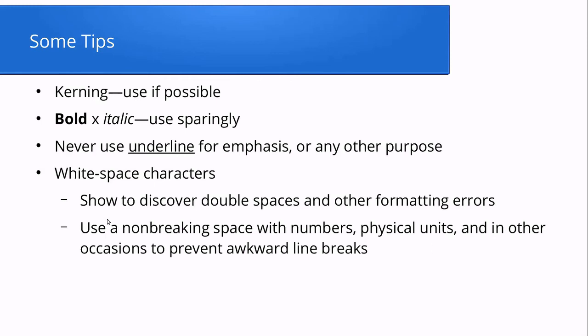And one more thing here is the non-breaking space, which should be used with numbers, physical units, and other occasions where you want to prevent awkward line breaks. So, for example, if you write 200 kilometers with the unit km, and there is the number on the end of one line and the unit on the beginning of the other line, it just doesn't look good. So in that case, you should use a non-breaking space.